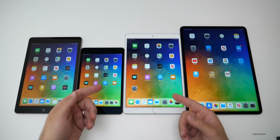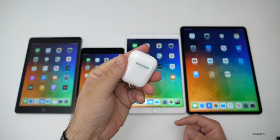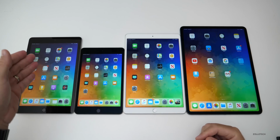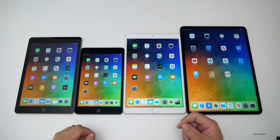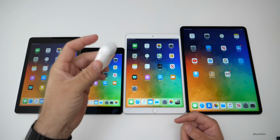Maybe the sound quality on the AirPods 2 might be a little bit different since this supports Bluetooth 5.0 and the regular iPad only supports Bluetooth 4.2. I'm not sure if it will make a difference. It doesn't really seem to. Only an audiophile would be able to tell probably, but honestly, audiophiles are probably not using AirPods when they're doing serious work.